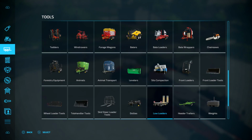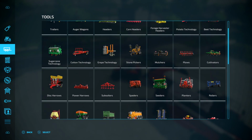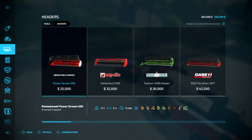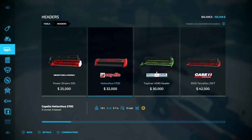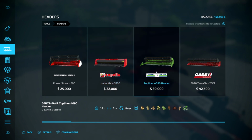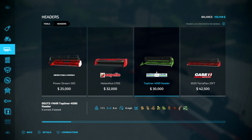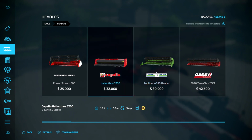Now we need a header. Where is our header? Oh, so we have 5 meters, 5.7. Didn't we get in trouble? What was it? Did I try this one? The case that was 7.5, and that was too big. That's 6. Oh, I just don't know. We could do with a 5.7.